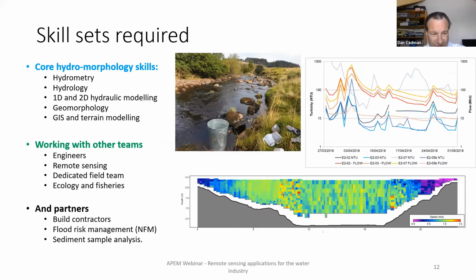Geomorphology and GIS and terrain modelling are also key skill sets that we bring to bear on these problems. We also work closely with other teams within APEM: engineers, the remote sensing team, that you'll be hearing from Dave later, our dedicated field team, and ecology and fisheries. And I'd emphasise that key to this is to see the physical habitat and the links to the ecological receptors, because that is the end game of the WFD and indeed the Habitats Directive in a majority of designated sites.